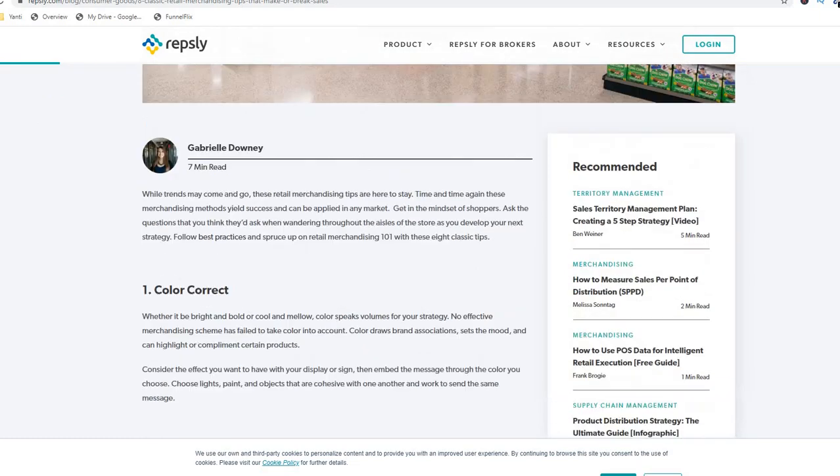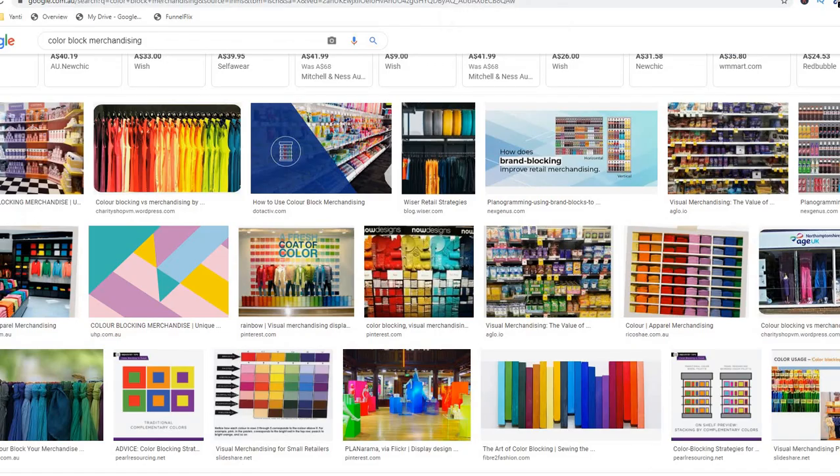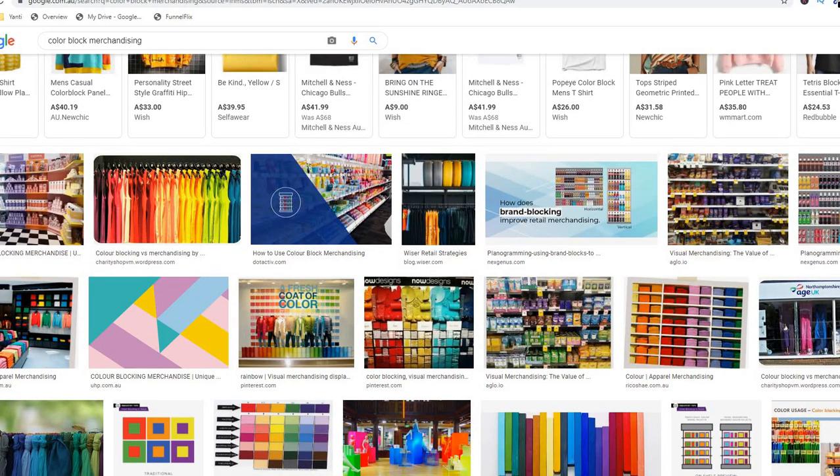So colour correct, so your colour blocking. Now I was always taught either colour block horizontally or vertically, but make sure you are colour blocking in some way. And if you just have a look at some pictures here, you'll see the way colours flow and the way the colours are being blocked here. So some ideas for you. Just of course Google these if you want to have some ideas.